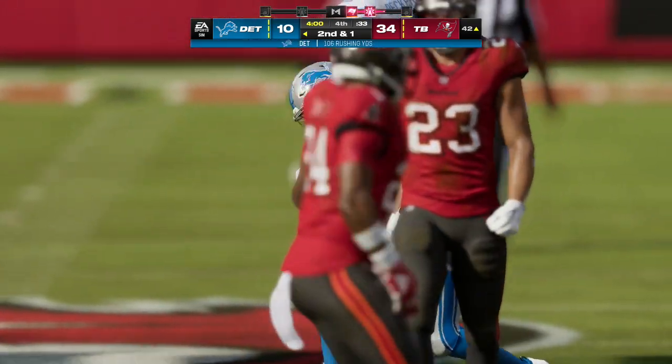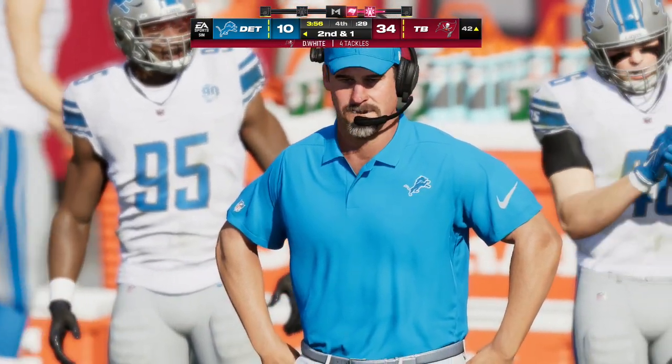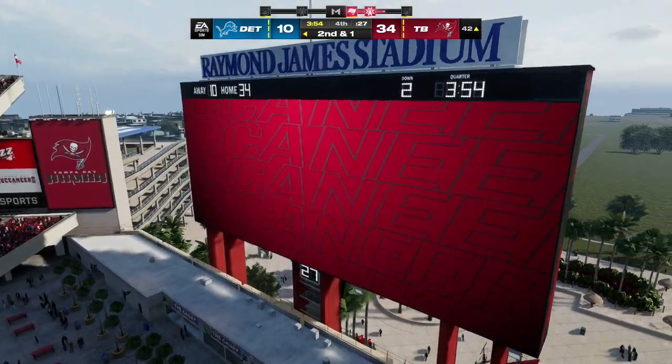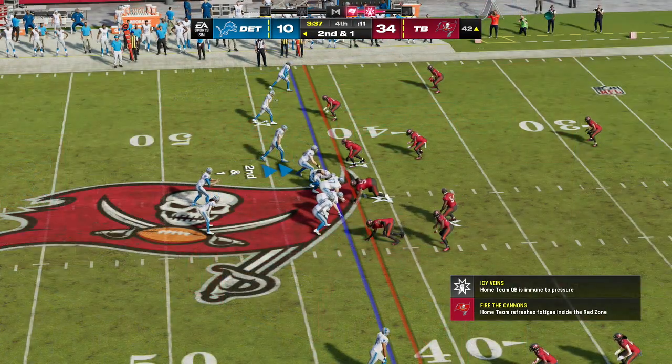9 yards is the pickup there, and they'll have a 2nd and 1. That's a strong pickup right there on first down, and as this drive goes on, we're seeing an offensive line and running game imposing its will. 2nd down and a yard.